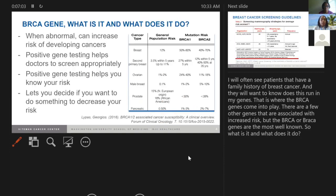Oftentimes we have patients that have a strong family history of breast cancer in the family. And so what we tend to think about for that is the genes, the BRCA genes 1 and 2, or sometimes you might hear it as the BRCA genes. And what that is, is an abnormal gene. If you have it, it can increase your risk of developing cancers. The most commonly known is breast cancer, but there are some other cancers associated with the BRCA gene.